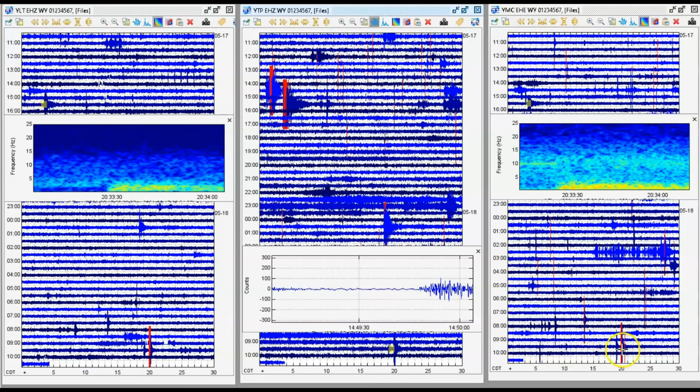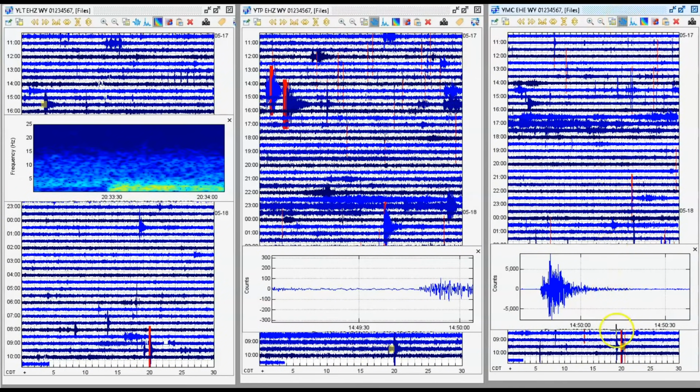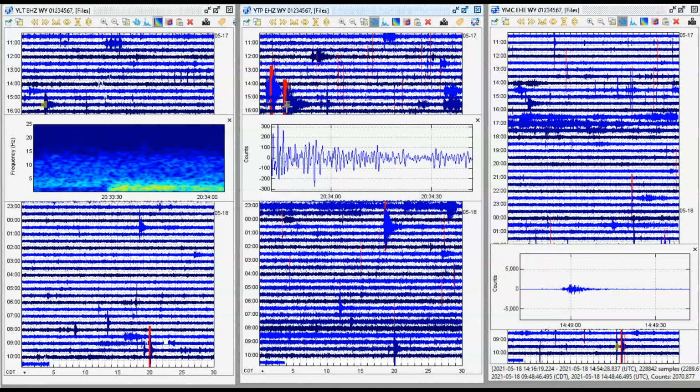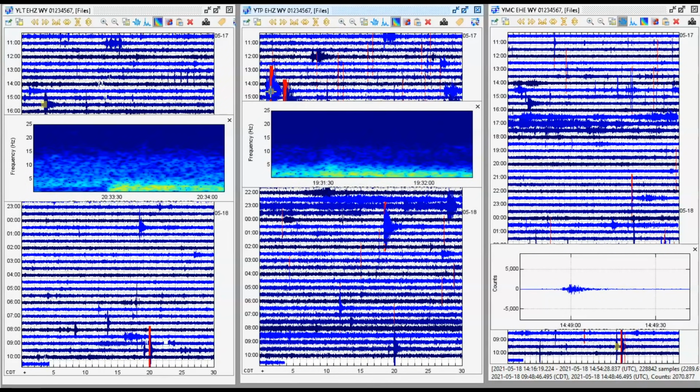We'll go over here and look at this one here. 2.0. We'll go to the signature. And this other one's supposed to be a 2.1. Yeah, what the heck is that one right there? Okay, we'll go to the spectrogram. Okay, we got another one that they're not reporting.